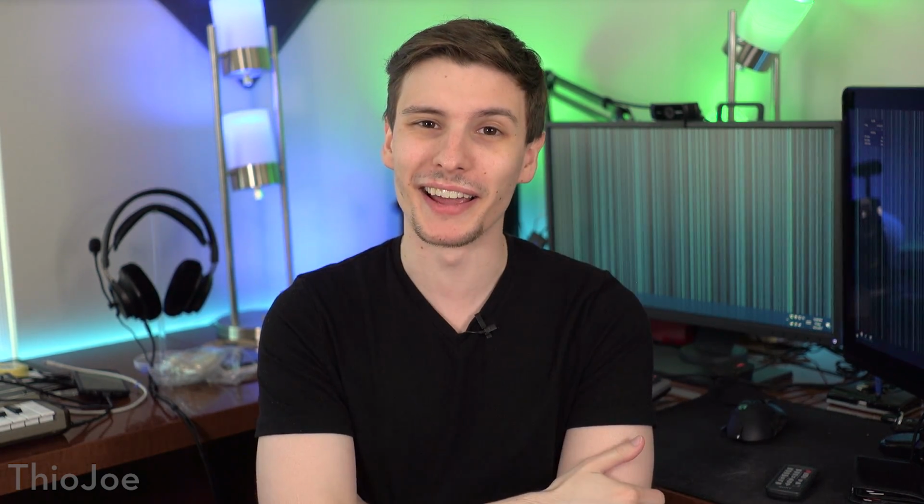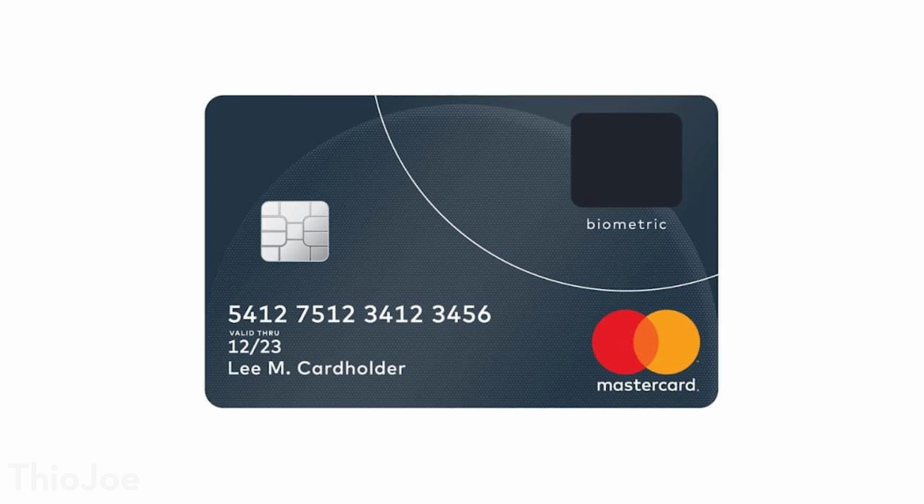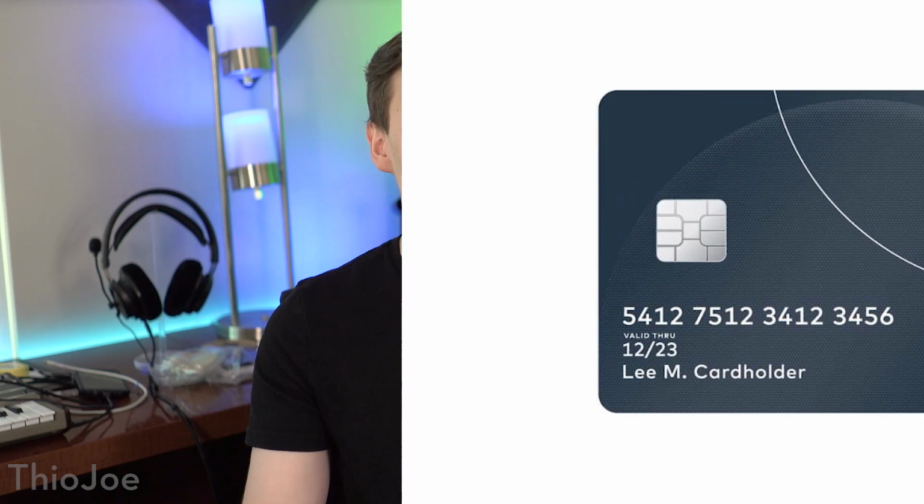All right, next. Now, have you ever thought that maybe the one thing you needed on a credit card was a fingerprint sensor? Well, that might soon be a reality. MasterCard is apparently testing out a new type of credit card that has a fingerprint sensor on it for added security, which I think is actually awesome. I think that's a great idea, to be honest.